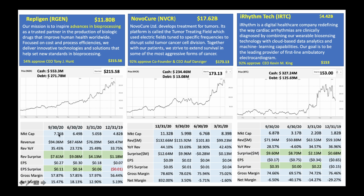And if you look at their market cap over the period, it has consistently grown: 4, 5, 6.49, 7.7. Now it's $11 billion. Very consistent market cap growth and revenue growth. And if you look at the revenue surprise, they've been surprising on the revenue side for the last 4 quarters. And EPS, they've been surprising positively the last 3 quarters. Very nice gross margin here, 57, 56, and very nice net margin. So this company is really making money. So with that, this is a real keeper. Stock is doing very well, and they've been grabbing the market share. Consistent revenue growth. I would recommend this stock for your portfolio.